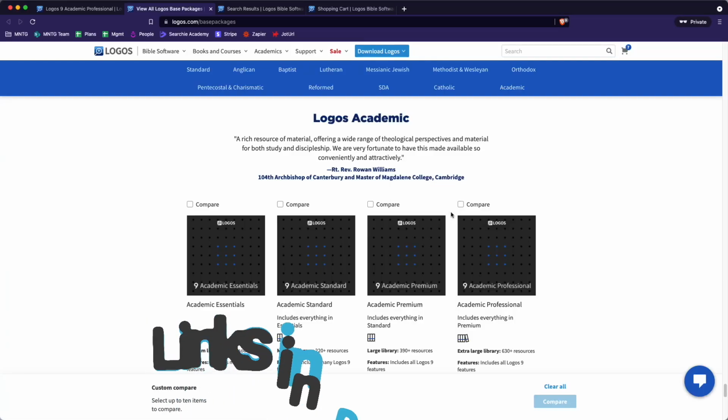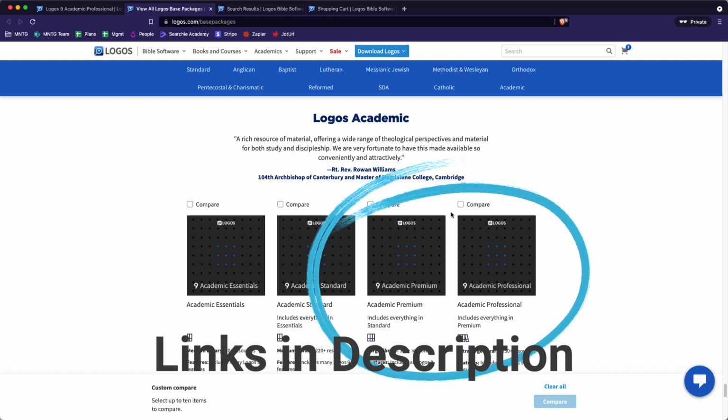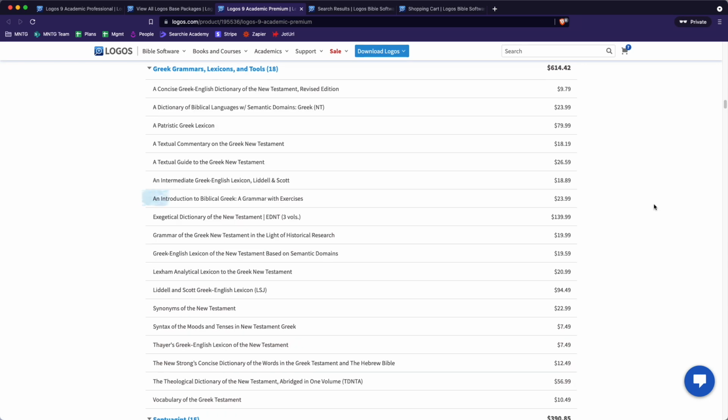Now, again, the base packages that I'm recommending here are the higher-end academic editions, the Academic Premium or Academic Professional. With these, if you get, say, the Academic Premium Edition, it's going to give you the Nestle-Aland 28th edition with the apparatus. It's going to give you Schwandt's grammar, which is a pretty good introductory grammar. It's going to give you the SBL Greek New Testament, which you really want, along with the audio Greek New Testament, so you can hear it pronounced as well.